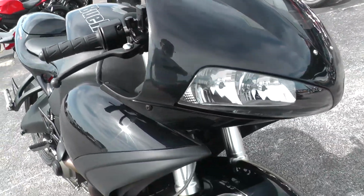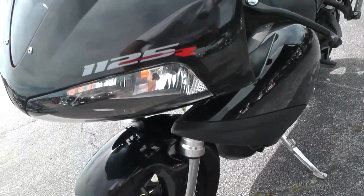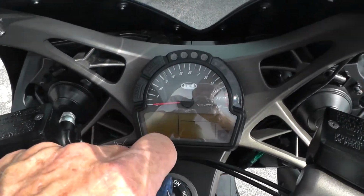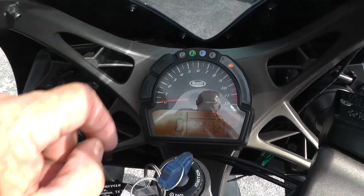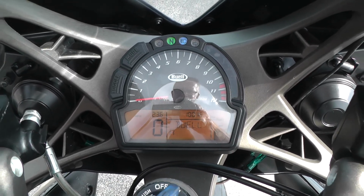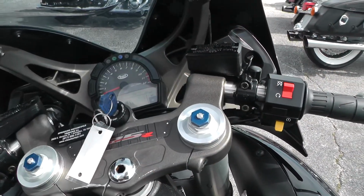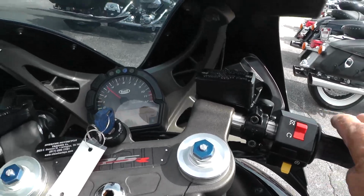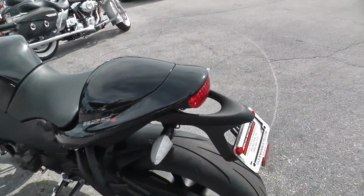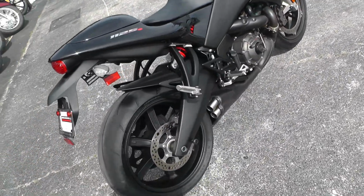It's got a 6-speed transmission. Excellent tire up front, inverted forks. Pretty neat dash on it too. All the indicator lights, digital readout down here. This bike's got 10,016 miles on it. Fired off for you. Oh, switch hands. About 118, 120 horse, something like that with a 6-speed. She'll scat.